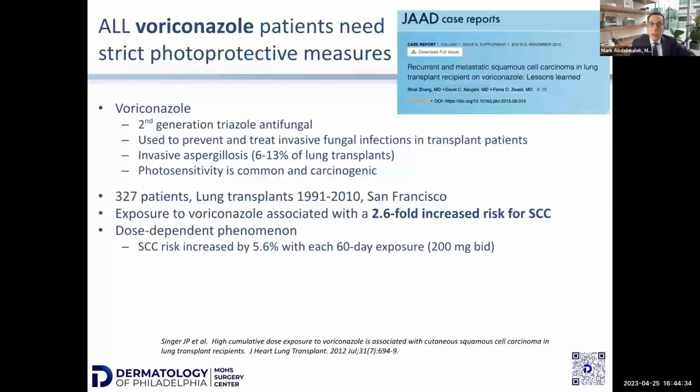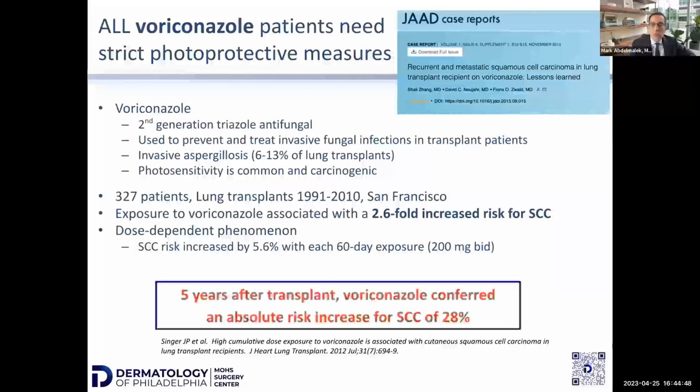Here's a medicine that I want you to pay attention to. I'm going to go through this quickly, but if you see voriconazole on your medication list, you need to be seeing a dermatologist. This medicine alone, which is used to prevent invasive fungal infections in transplant patients, has about a threefold risk of getting squamous cell carcinoma. So this is a significant transplant risk medication. So if you have this medicine, make sure you're seeing a dermatologist.